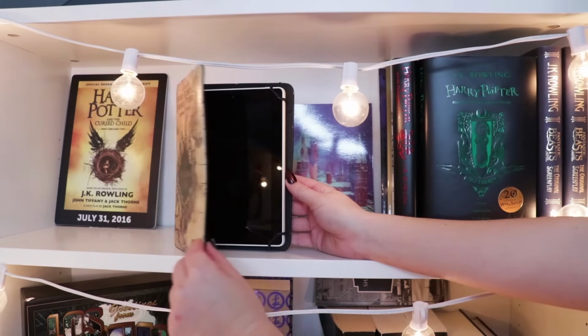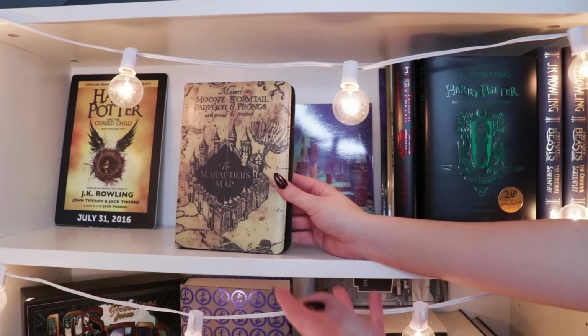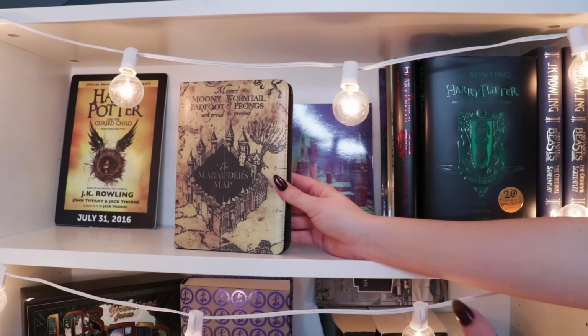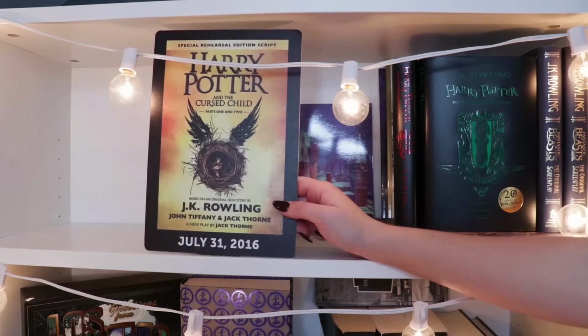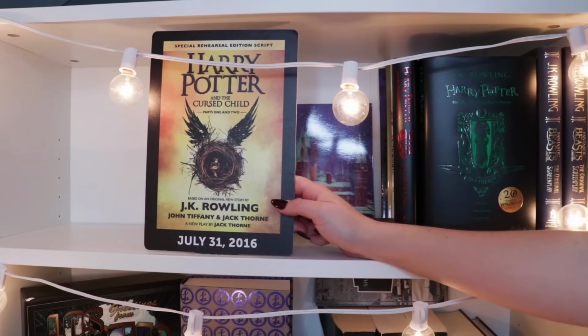I don't use my Kindle very frequently, so because it has this beautiful Harry Potter case that I got at Hot Topic on it, I like to keep it on this shelf so it is still accessible for me and totally fits the theme. So this is a paddle I got at the Muggle Mob for the release of Harry Potter and the Cursed Child.